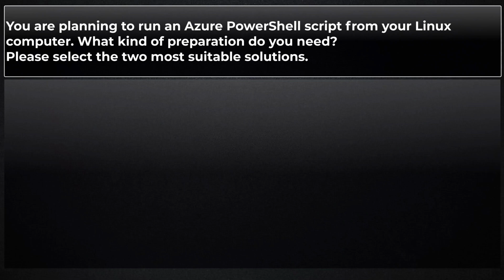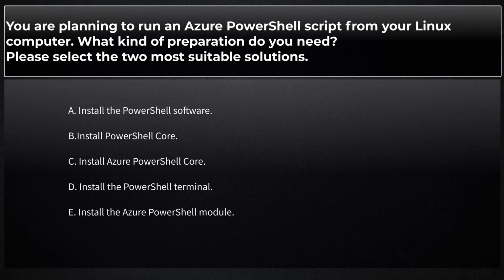The next question is: you are planning to run an Azure PowerShell script from your Linux computer. What kind of preparation do you need? Please select the two most suitable solutions. Option A: install the PowerShell software. Option B: install PowerShell Core.